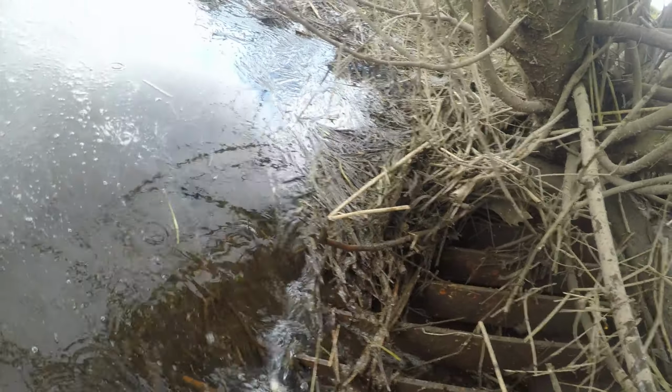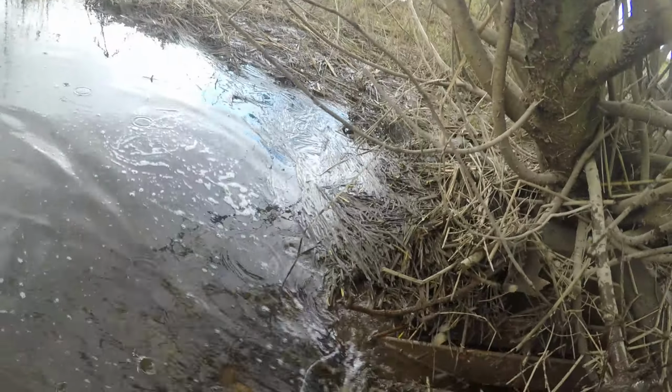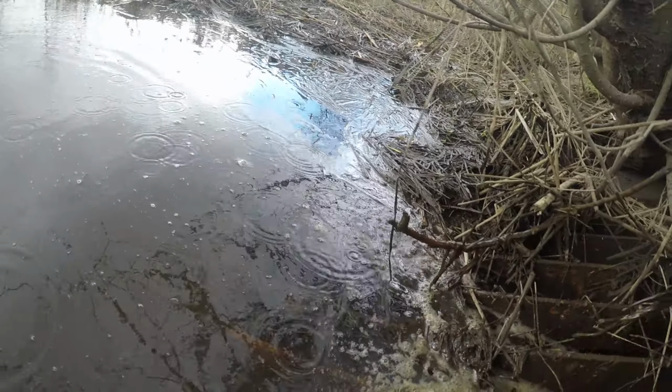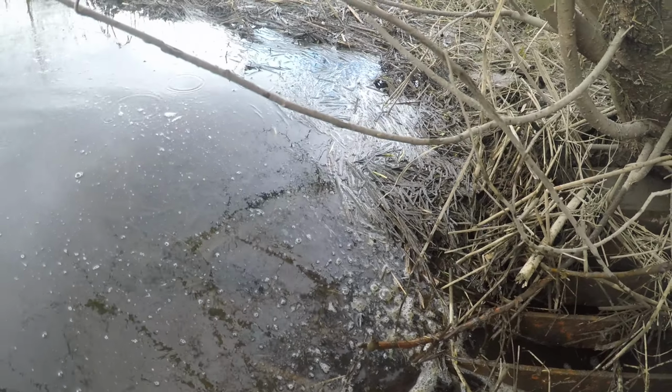Classic neglect. It's not that bad. I've seen worse and I've seen better. The pipe is fully submerged. I can't do that side because I can't reach it, and it's also raining, and I want to get back inside. But I just unclogged this.